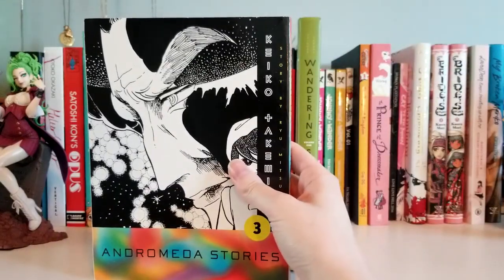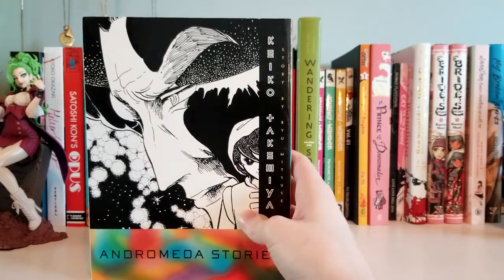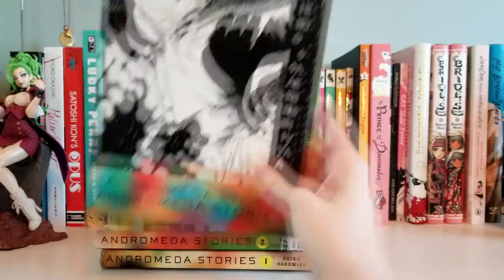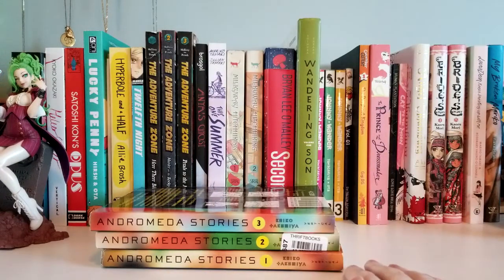I am so happy to have both Terra E or To Terra by Keiko Takamiya as well as Andromeda Stories. Honestly, Towards the Terra is one of my favorite anime ever, and I really love the manga too. So I'm very excited to read another series by Keiko Takamiya.